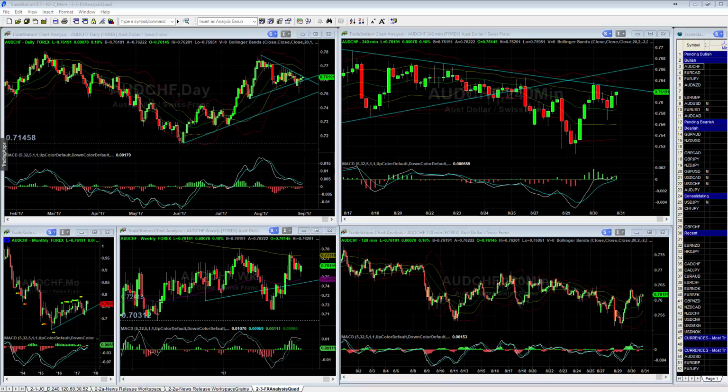We'll start out with our bullish candidates, and we begin with the Aussie Swissy. It's the second time we've seen a potential breakout of this pennant pattern, and we're just about at the crux of the pennant here. You can see we already had a long wick come out of here and then a push back again, giving us a hammer type pattern. But the hammer that is very bullish is one that closes with the close higher than the open, and this was the opposite. We have a red candle here, so it's not as strong as it would be if it was a green one.